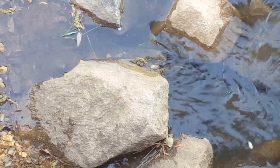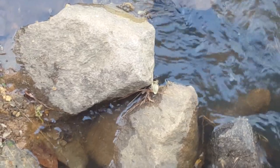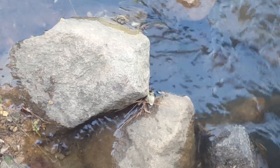Alright, buddy, well. Oh, I see him moving under the water further. He's going further under the rocks. Is he? Yep. I don't think we'll be able to see him anymore now. Okay, all right. Bye.